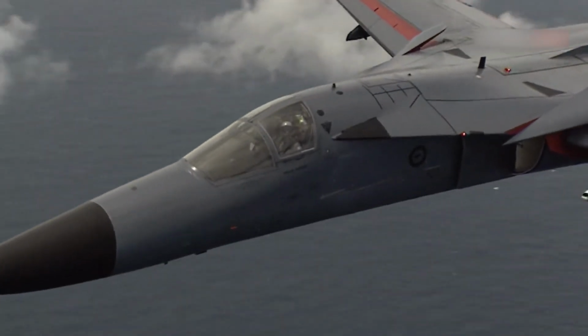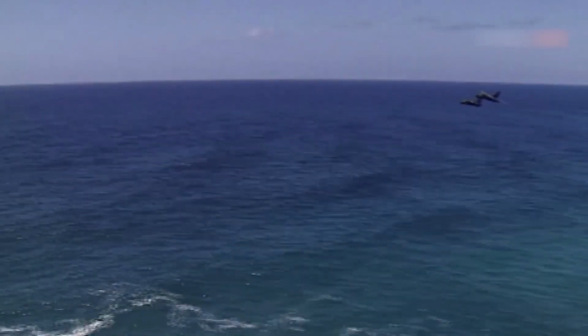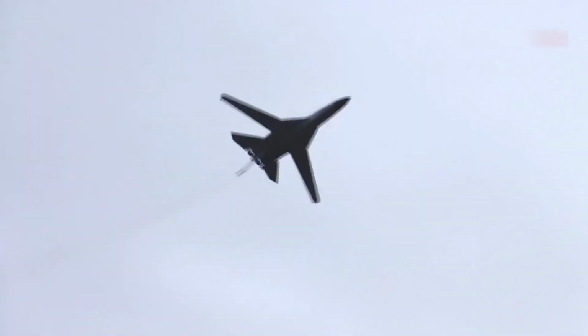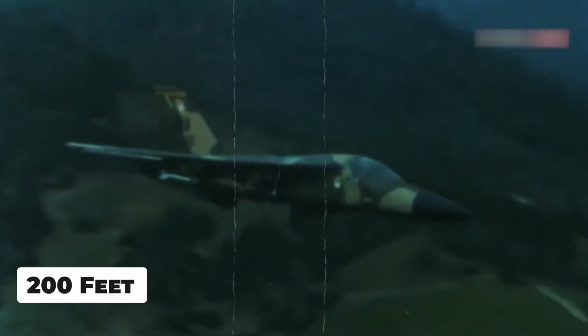A groundbreaking feature of the F-111 was its revolutionary terrain-following radar. This technology enabled the aircraft to map the terrain directly ahead and automatically adjust its flight path to avoid collisions. This innovation allowed the F-111s to fly incredibly close to the ground, sometimes as low as 200 feet, and make precise maneuvers at very high speeds, even during nighttime or adverse weather conditions.